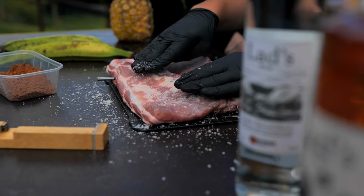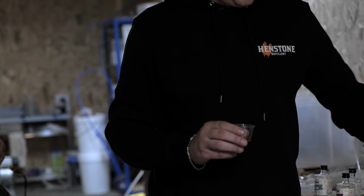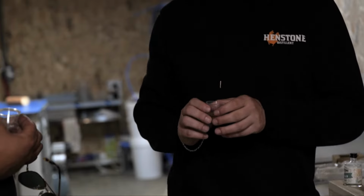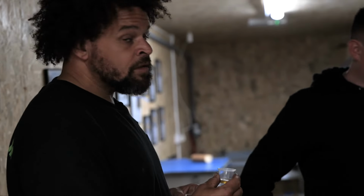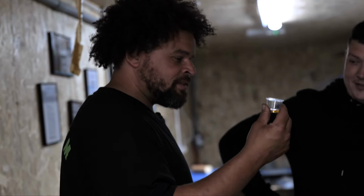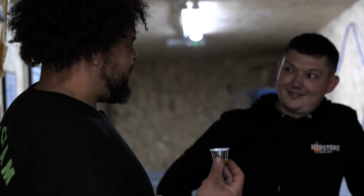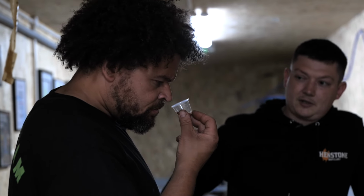What's your go-to? My go-to is probably our ex-red wine cask. This is our latest whiskey release. Single cask, so we've probably only got about 380 bottles out of that cask. Get on it quick, guys. Yeah, not much left. It spent a full maturation in the red wine cask, so 3 years. Whoa, that smells completely different.